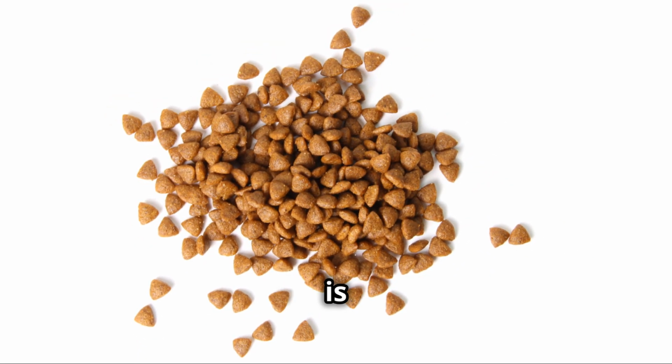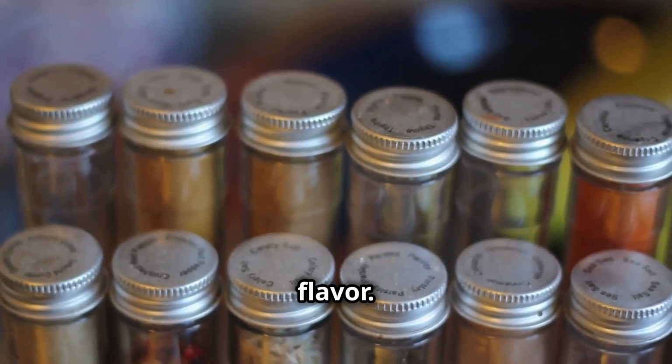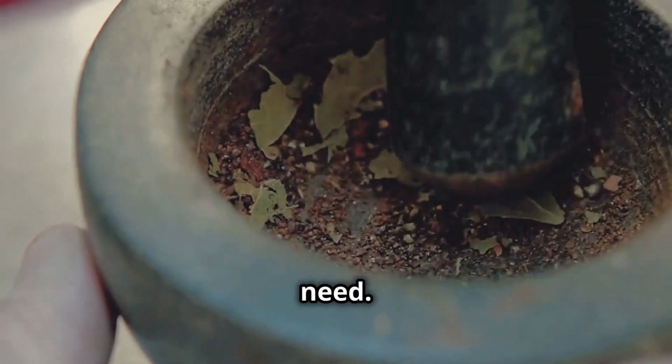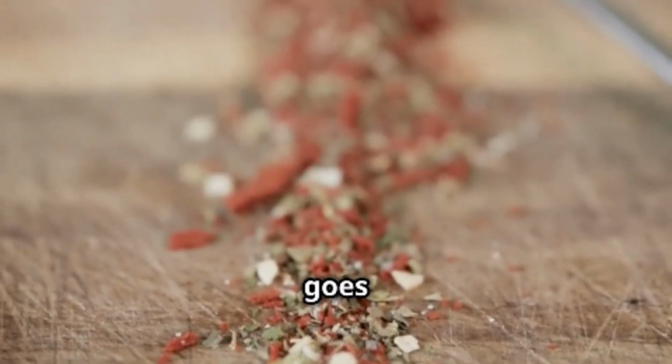Mahleb is best bought as whole seeds to preserve its flavor. When you're ready to use it, grind only what you need. Trust me, the difference in aroma and taste is worth the effort. And remember, a little goes a long way.